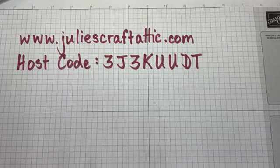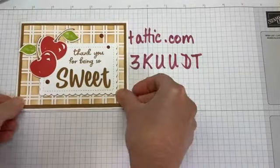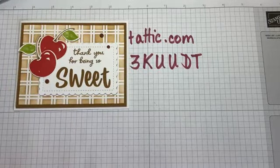Okay, so I think that's all the news for right now. There was quite a bit of it really, and I think we'll go on to our project. So here is our completed card, which is very cute.